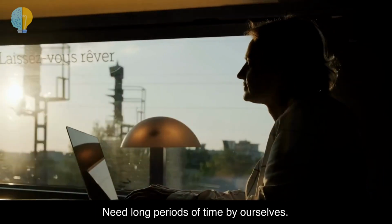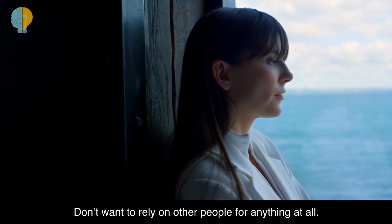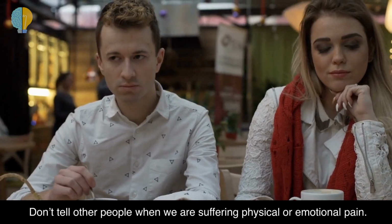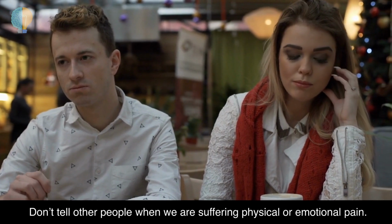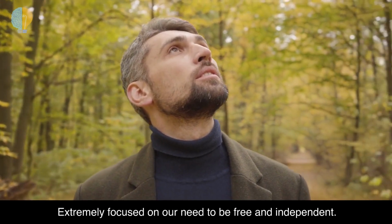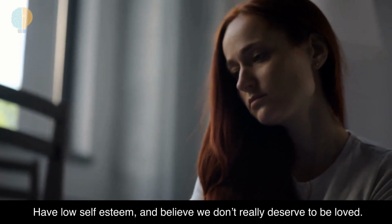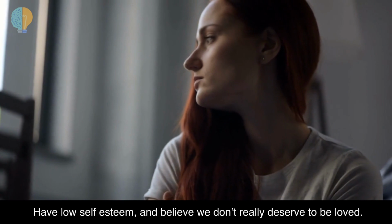6. We need long periods of time by ourselves. 7. We don't want to rely on other people for anything at all. 8. We don't tell other people when we are suffering physical or emotional pain. 9. We are extremely focused on our need to be free and independent. 10. We have low self-esteem and we believe that we don't really deserve to be loved.